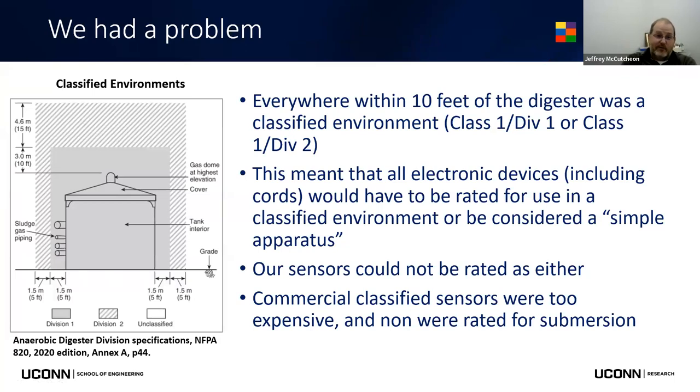None of us on our team had ever worked with an actual real digester. We'd only worked with lab scale digesters and small digesters. And we ran into this problem of classified environments. We never thought much about this because all of our sensors work at such small voltages that we never would have imagined any issues with explosions. But we realized pretty quickly, once we started to talk to GLSD, as well as some environmental consultants that we had hired for this project, that we would be unable to necessarily classify our sensors as a simple device, which would be able to work within what we call a class one div one environment or a class one div two environment.